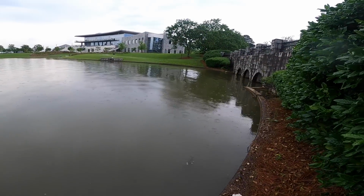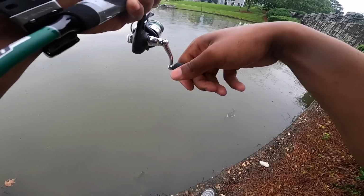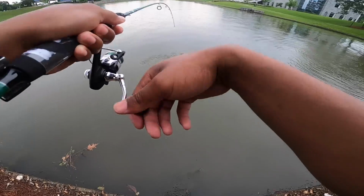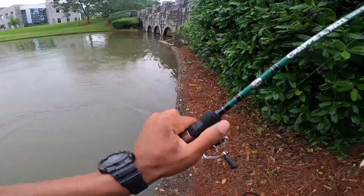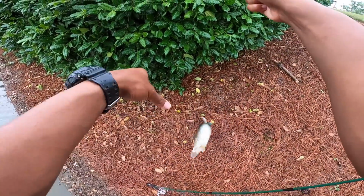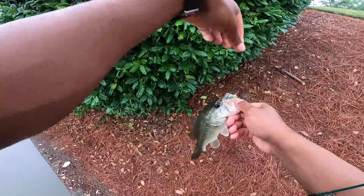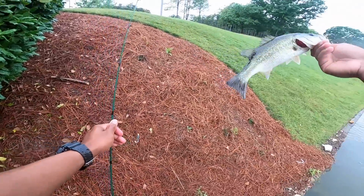Oh, there we go. There we go. I think that's a bluegill. I don't want to, oh, bass. Dude, these bass feel like tarpon on this little rod. Oh yeah, right when the rain kicked up. Come here. Awesome. Dude, chill. These bass are so slimy. I can't even get a good hold on them. There we go. Woo, and that hook pops right out. These are some thick, little, healthy bass.